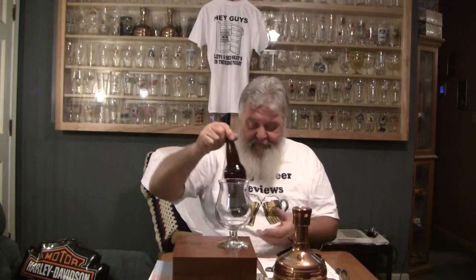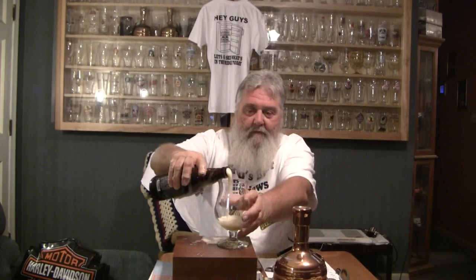Glassware is a snifter or tulip. You could use a pint if you just pour it into something. I use the Duvel glass. That's what I've got here. I use those for the Imperial IPAs and the stouts. It brings up their aromas a little better. And let's get the cap off this thing. Year-round serving on this beer from them, so if you can get Laughing Dog beers, whoa!